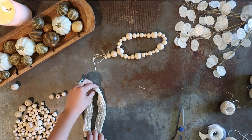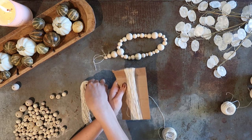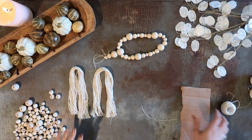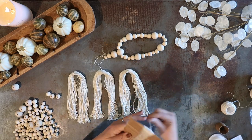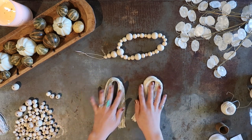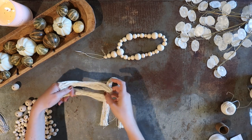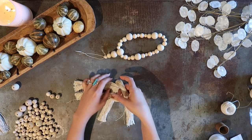And as I go, I'm continuously squishing, as you can see, to make sure each of the sections are around the same width, because I don't want one being drastically thicker than the others. And now let's assemble. This part might be the most complicated part to describe. You go ahead and take the loop of one tassel section and put it through the loop of another tassel section. Basically, we're gonna make a big old grid out of this.